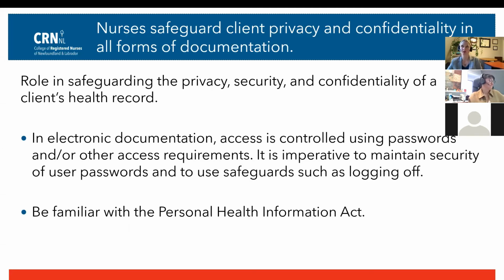So our next principle is that nurses safeguard client privacy and confidentiality in all forms of communication. And nurses do this in a variety of forms. So in electronic documentation, we ensure that our access is controlled using passwords and other access requirements. And nurses understand that it's imperative to maintain security of usernames and passwords, and to use the appropriate safeguards, including making sure that you're logging off.